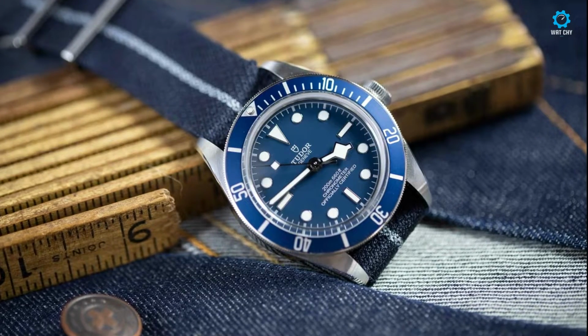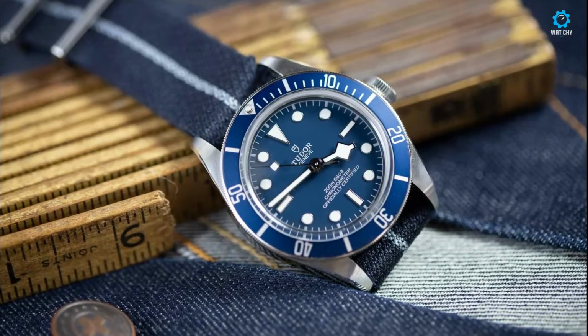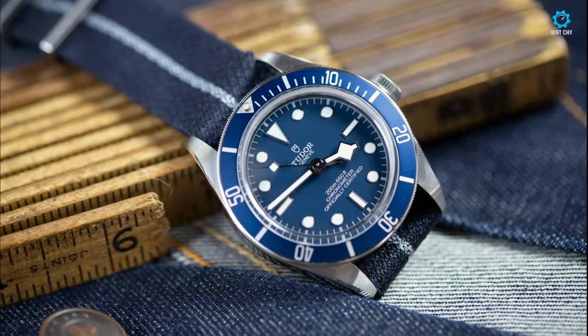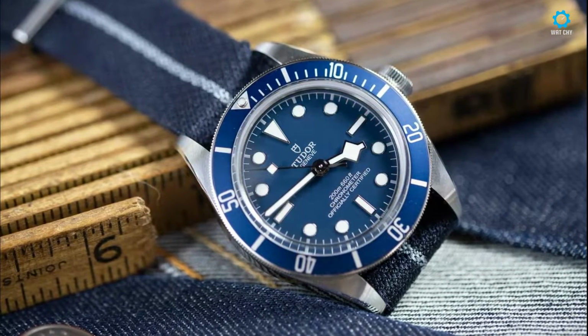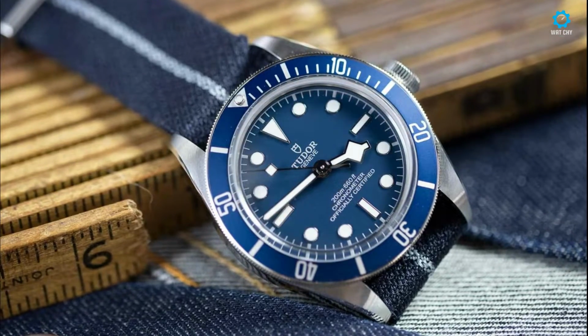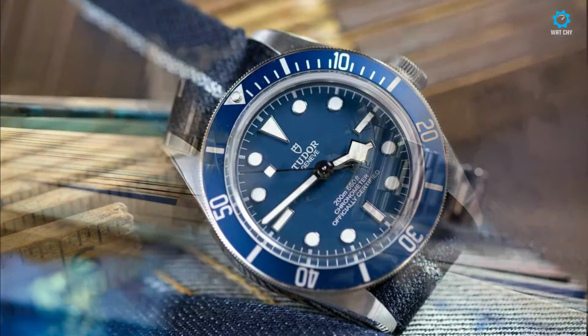First established in 1926, Swiss watchmaker Tudor is famous for their high-quality sport and tool watches. The company was founded by Hans Wilsdorf, who also founded the Rolex brand. To this day, Tudor and Rolex are owned by the same company.